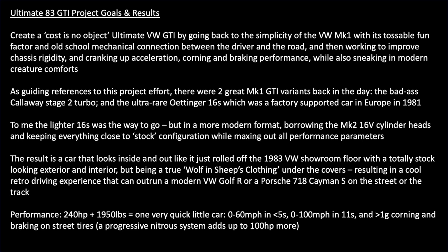Any proper race car is very mechanical, very direct between the hands and the feet of the driver and your butt and what's going on in the tire patch and the track. And modern cars really do an amazing job of providing creature comforts and even massive amounts of performance, but it does come often at the cost of removing you from the driving experience.